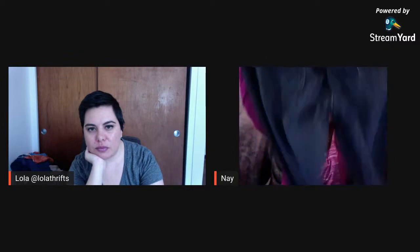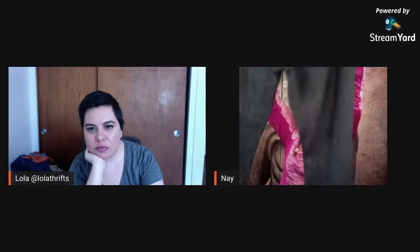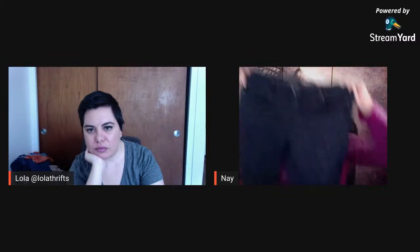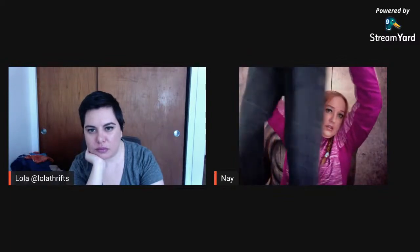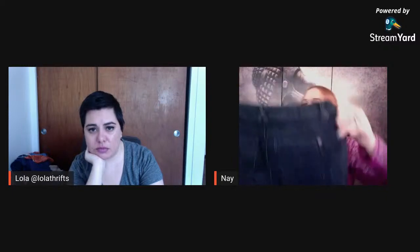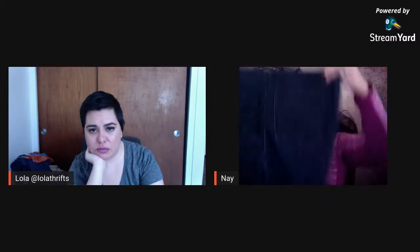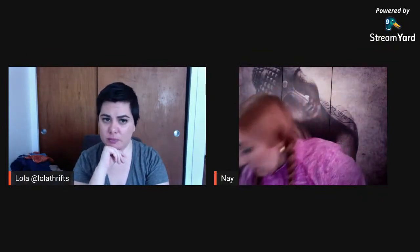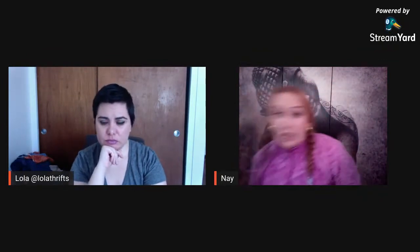Kind of exciting. DKNY jeans. They are low rise, boot cut. Nothing too exciting, but what size are these? Size 10s. They're decent. They look a little bigger, and the dark wash is great for fall. So again, maybe $20 or so.